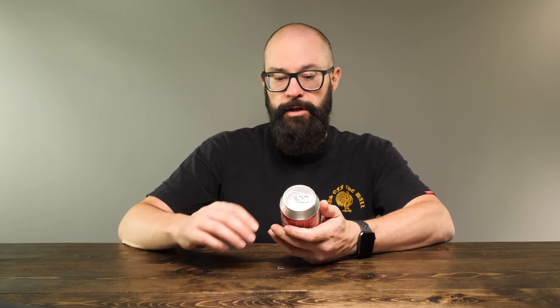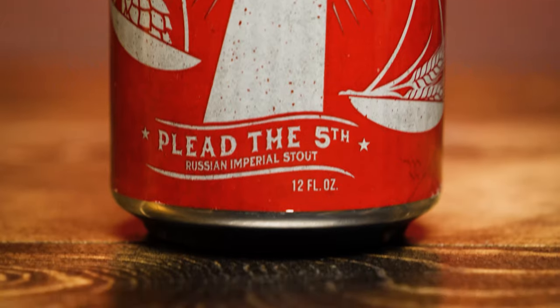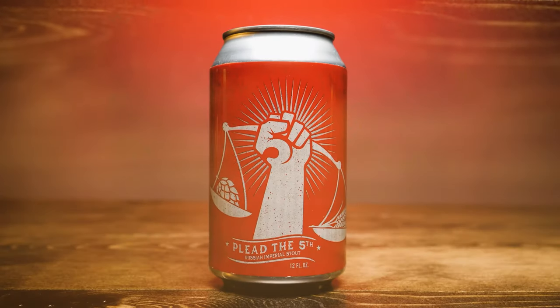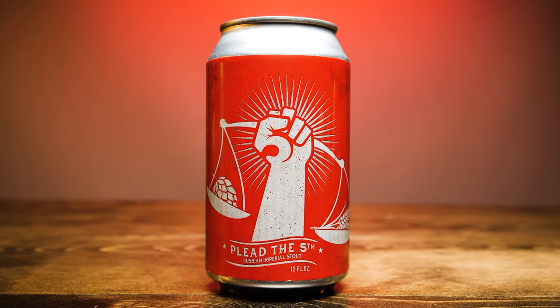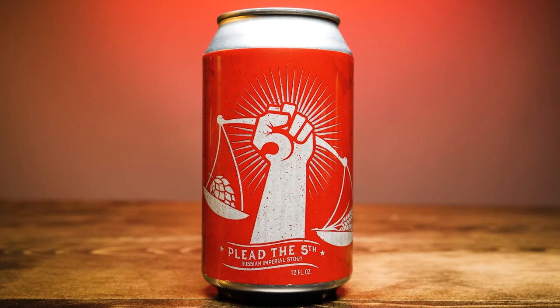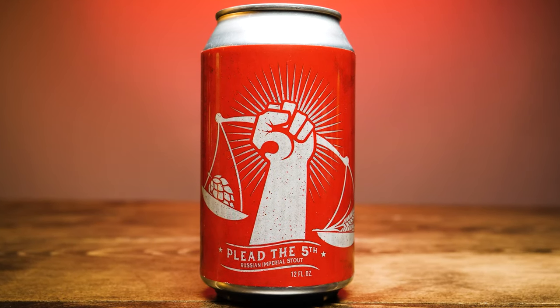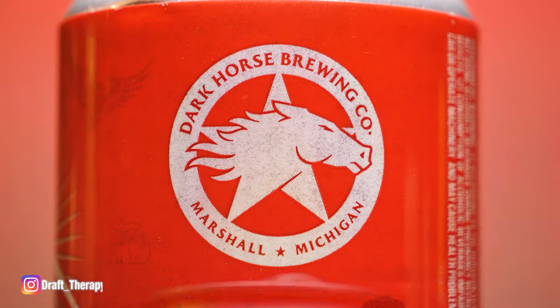So we're going to take a look at the can here. This is Plead the Fifth. We're going to take a look at the front. It is a red label. It has a fist, and in the fist is a number 5 on the thumb and in the palm, like whatever that muscle is right there. And it's holding a scale. On one side is a hop cone. On the other side is some wheat. Not malted wheat, but it's wheat at this point. And it says Plead the Fifth Russian Imperial Stout. If we turn it to the side here, it has a Dark Horse Brewing Company logo in Marshall, Michigan. If we turn it even more, it says Plead the Fifth.